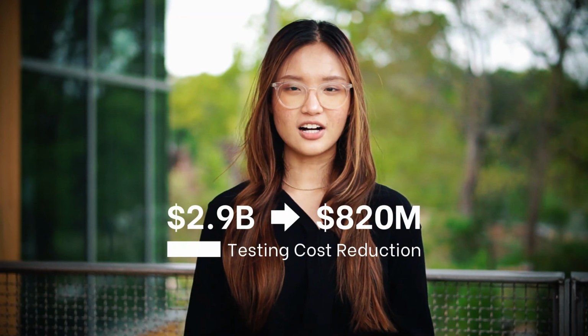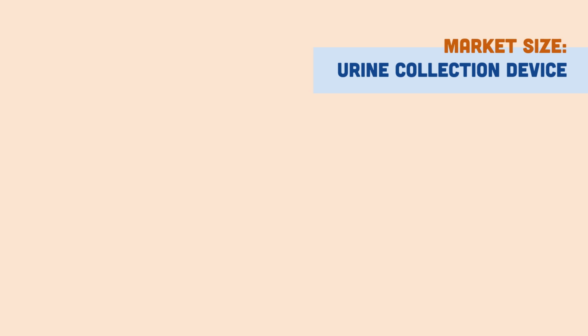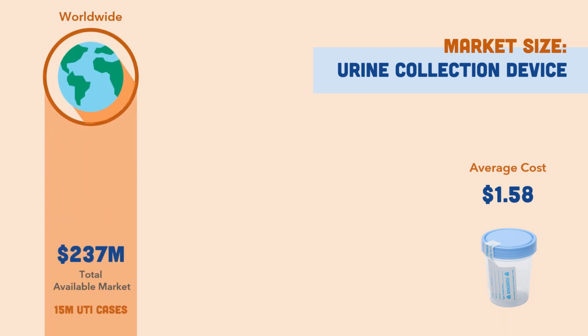Diagnosing and treating UTIs are costly, as exams can cost you $80 per test. With the reduction in contamination that our device offers, we can bring this testing cost down to $2.9 billion. To evaluate the market, we multiplied the prevalence rate of UTIs for each population with the average cost of a urine collection device, which is about $1.58. On a global scope, the total available market for our device is approximately $237 million.